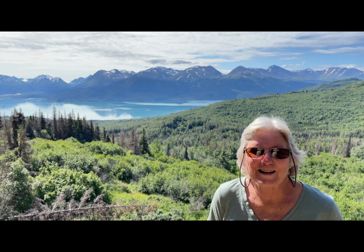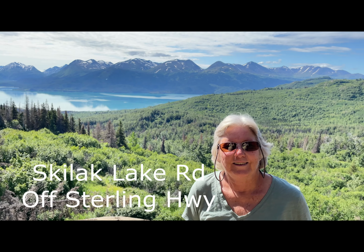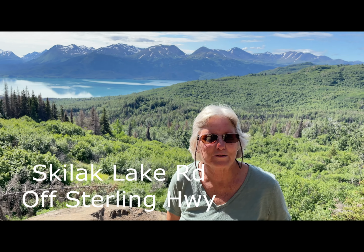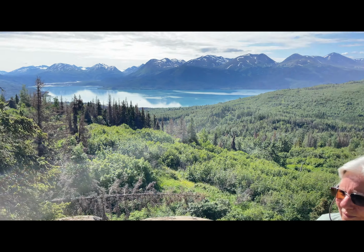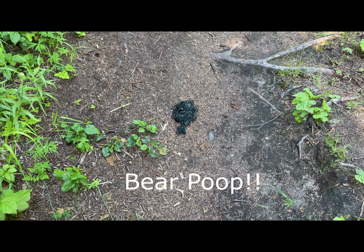On our last day in Cooper Landing, we hike up to the top of Bear Mountain. Of course, the views up there were just phenomenal, overlooking this gorgeous lake. And of course, on Bear Mountain, we found lots of fresh bear poop. Glad I was packing heat.